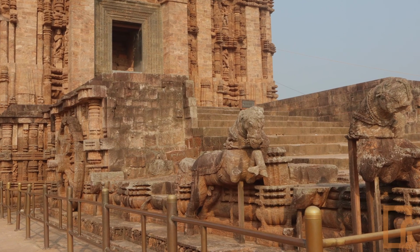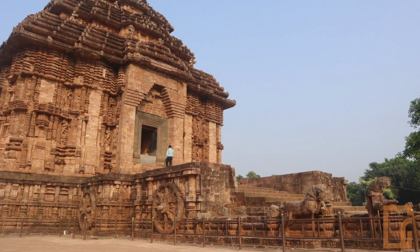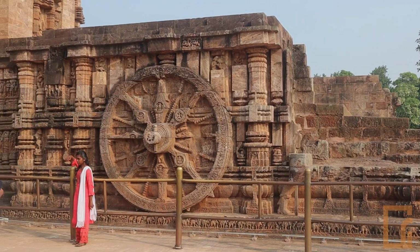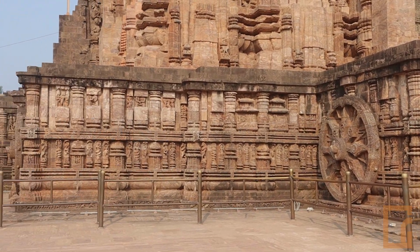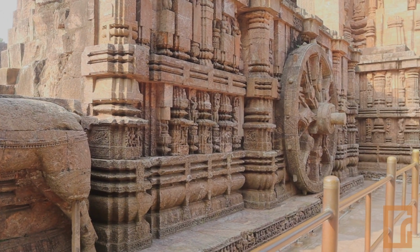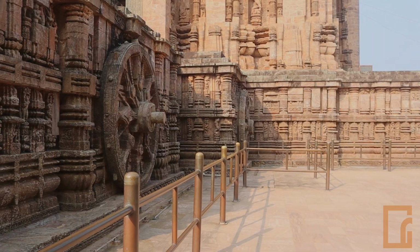The Sun Temple of Konarak was conceived as a chariot drawn by 7 galloping horses, in keeping with the age-old traditions of Hindu mythology and the cosmic significance of the sun's movement in the sky. The 12 pairs of magnificently carved wheels on this terrestrial chariot stand for the 12 months of the year.